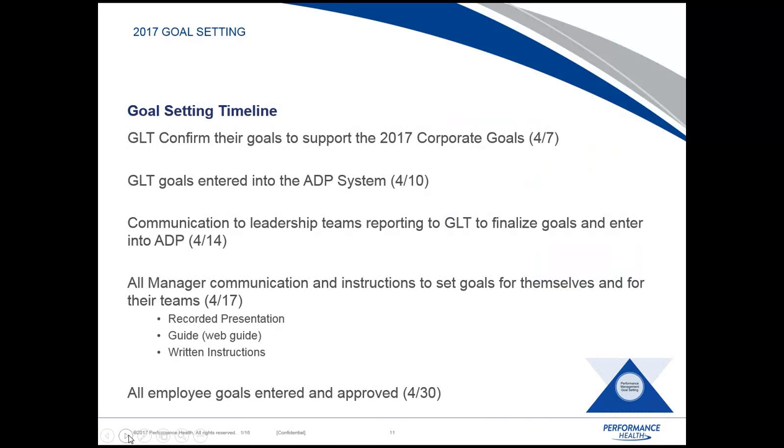Here you have the 2017 goal setting timeline. The Global Leadership Team, or GLT, confirmed their goals the week of 4/7. The GLT goals will be entered into the ADP system the week of April 10th. Communication to leadership teams reporting to GLT to finalize their goals will happen on or around April 14th. All manager communications, including this presentation, will occur the week of 4/17. And lastly, all employee goals should be entered and approved by April 30th.